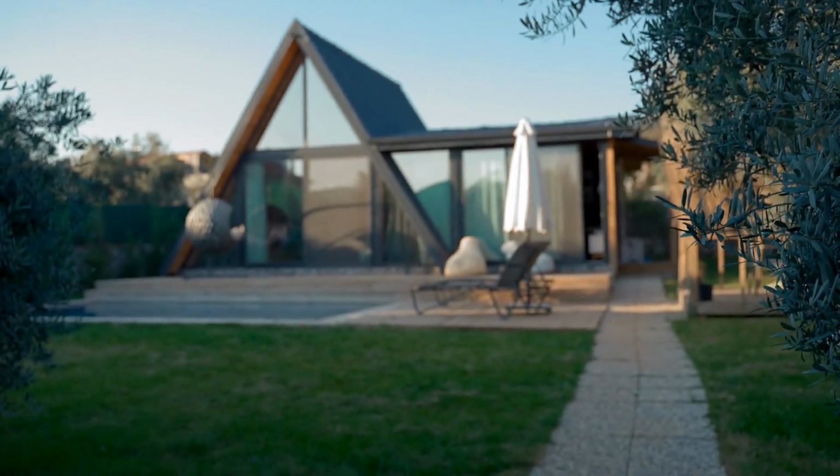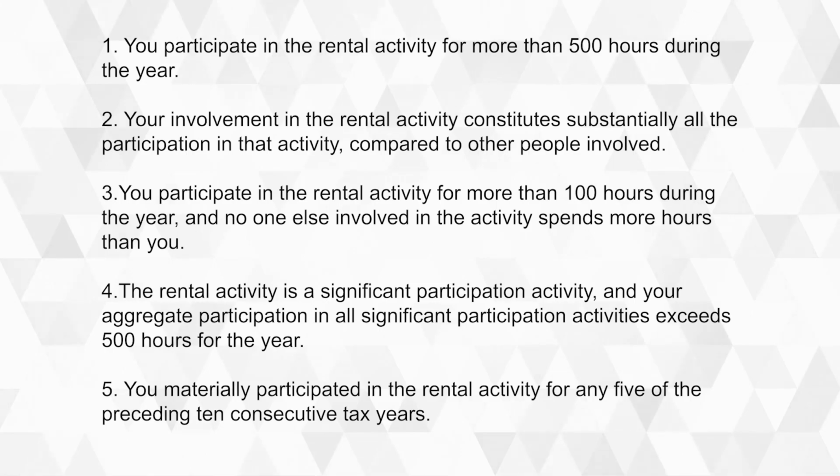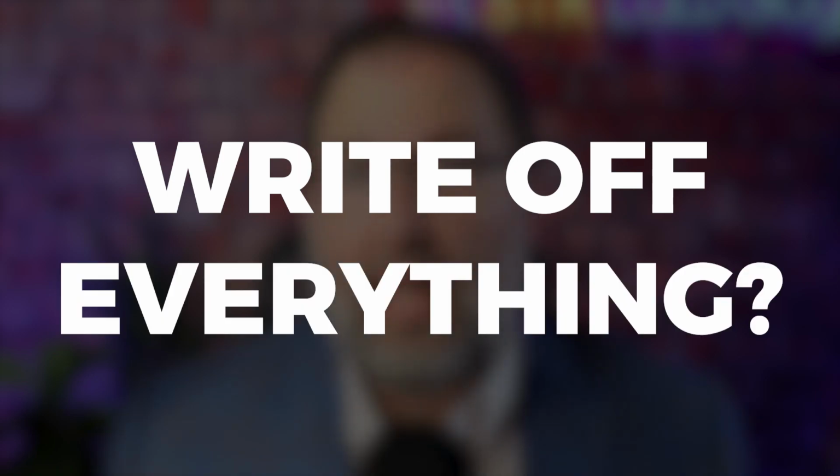So after I talked to my client about the opportunities in front of him, he now understood all he needed to do was self-manage the property during the first year, and now he would be able to meet one of those requirements for material participation and unlock these amazing tax benefits. Does that mean you get to write off the value of the entire property? No, not exactly, but that brings us to our next point, cost segregation studies.